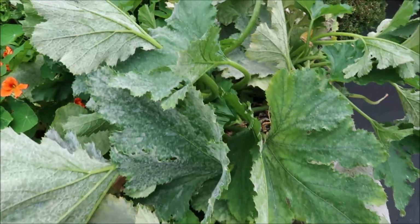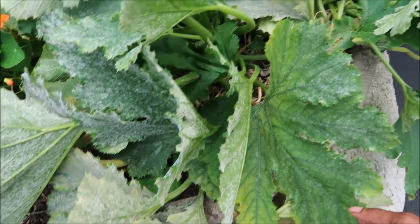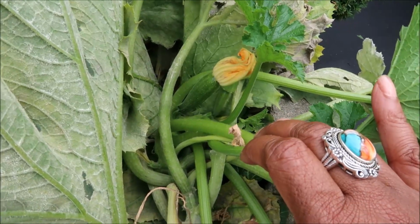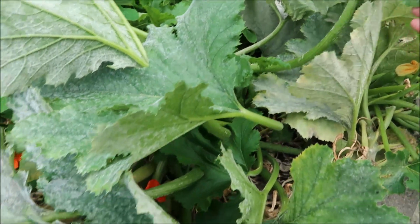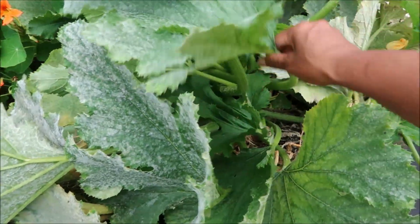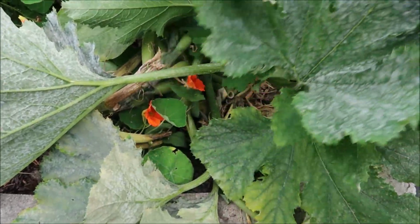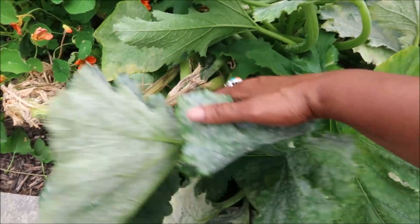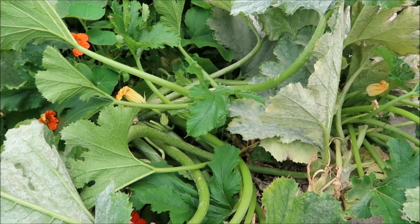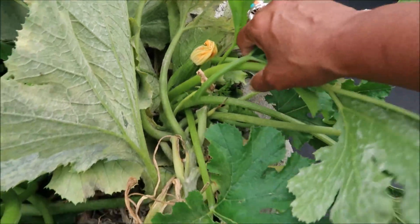Now this has been my zucchini patch, and it has been producing steadily. All of those beautiful large zucchinis came from this area, and it's still fruiting, which is great, but it is suffering from severe powdery mildew. And I've been coming in and removing these powdery mildew branches so that the plant can continue to produce. So it looks like I'm going to have to continue to do that. But I can see here some fruit coming up, which is good.